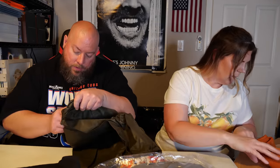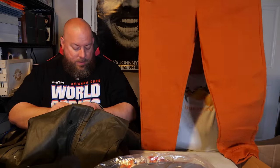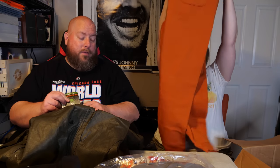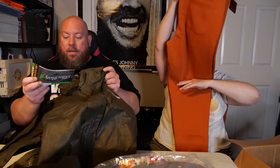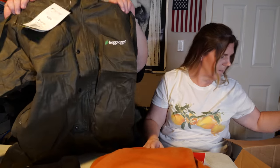Women's size 4. Ooh, a strange jacket. I'll let you check that out. I like the color of this. Frog Toggs. That sounds fun. South Pole rust extra large sweatpants. Ooh. I like these. Those are nice. Yes, those are super nice. Those might be work attire. This is an all sport rain suit, Frog Toggs.